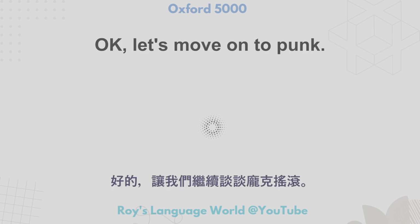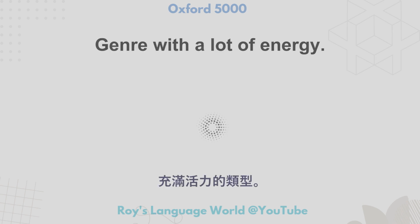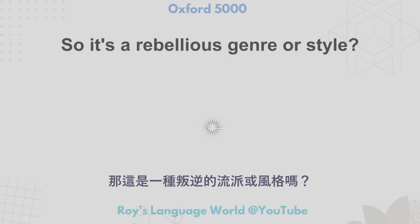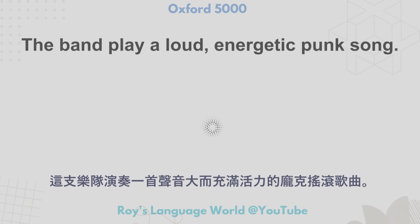Okay, let's move on to punk. Punk. You might hear, he used to be into punk music. Genre with a lot of energy. It is. Or about someone's style. She has a punk rock style. So it's a rebellious genre or style? Right, and the music can be pretty intense. The band plays a loud, energetic punk song.